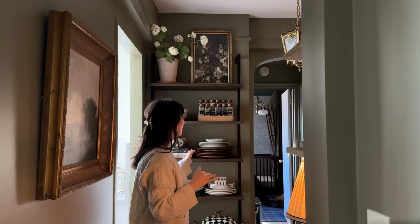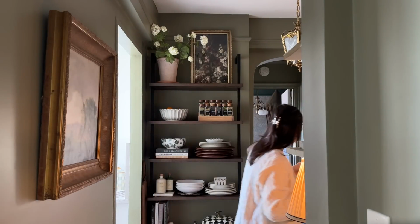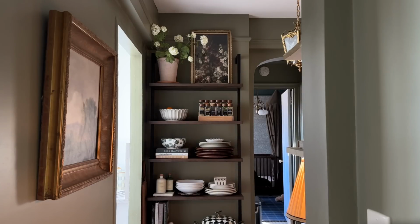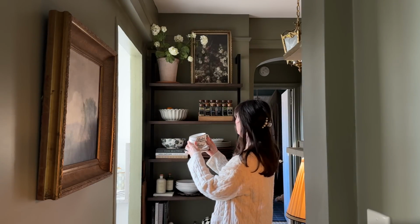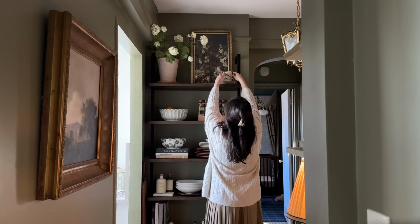I feel like I decorated these a lot for the holidays, and then they were so bare. Parley, what are you eating? And so just adding a few favorite things. These were a gift from my friend Anna, and I think they look really cute, just up on the top shelf.